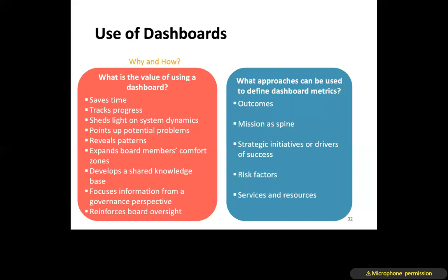This has been great information on how to build a dashboard. Do you have any examples of dashboards you could share with us? I'll put it on my list. I'm not sure. I know that BoardSource came out with a book on dashboards. I don't know if I have a copy of it, but I'll check. Okay, thank you.